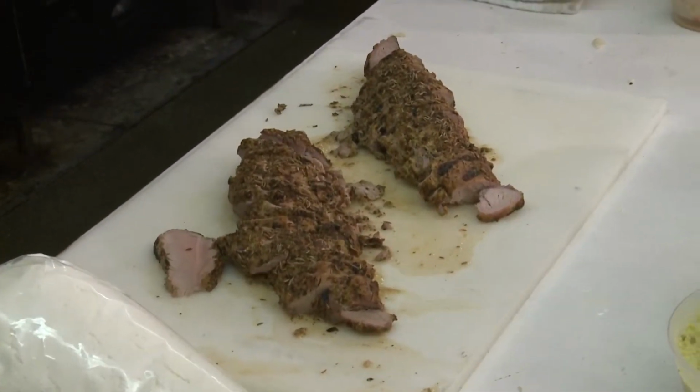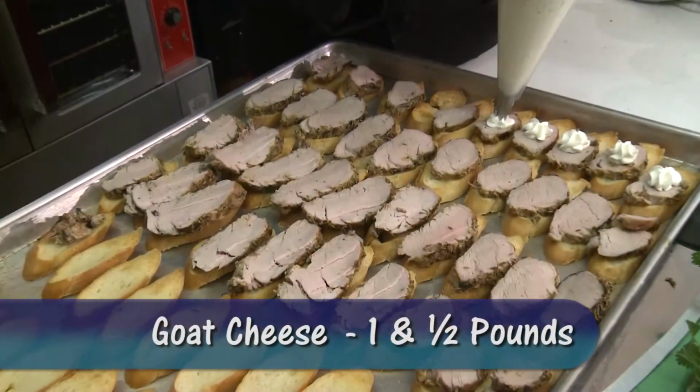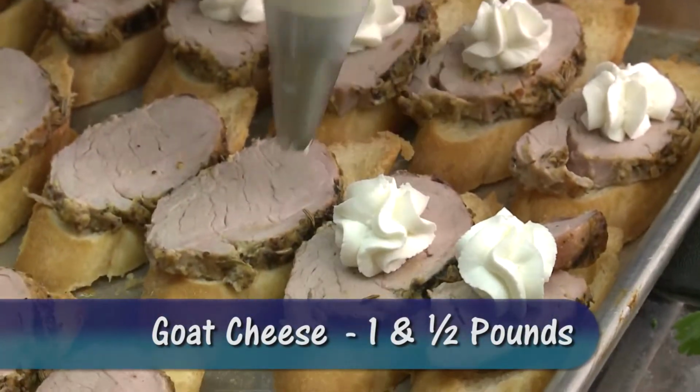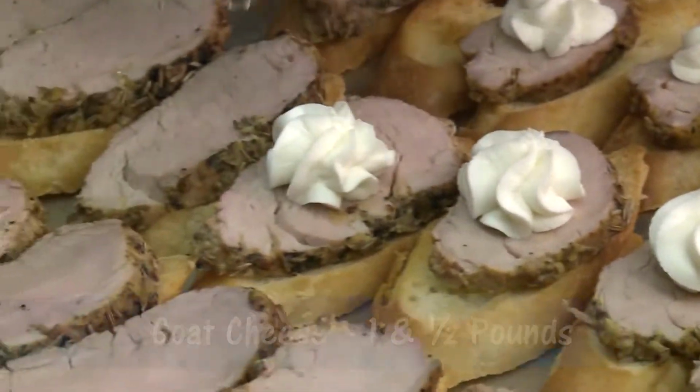Just mark it off on the grill, and when it's done, it's going to look like this, okay? But what we do is after it comes off of the grill, I rub it with mustard that has a little bit of canola oil in it, and the pork is seasoned with salt and pepper, and then we roll it in toasted cumin seeds. Okay, I let the goat cheese warm up a little bit, makes it easier to work with. Goat cheese from Vermont. Yummy.